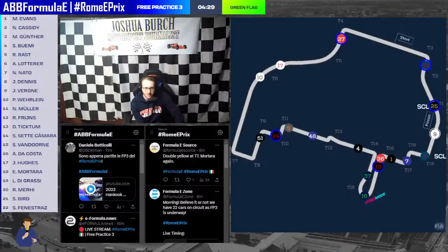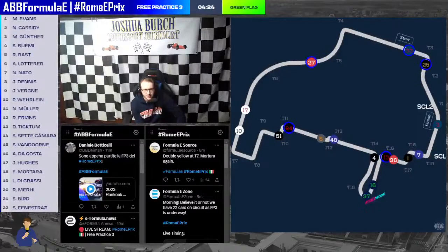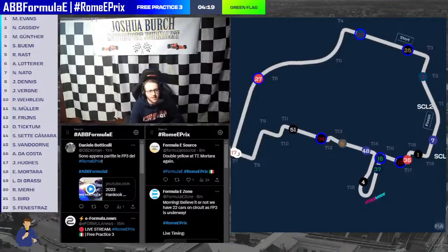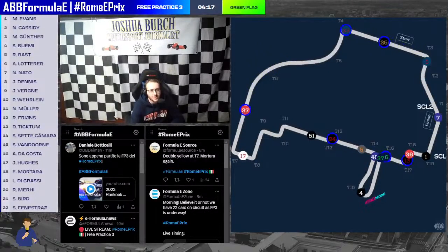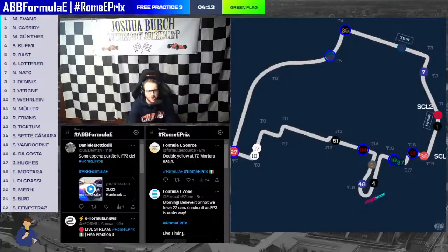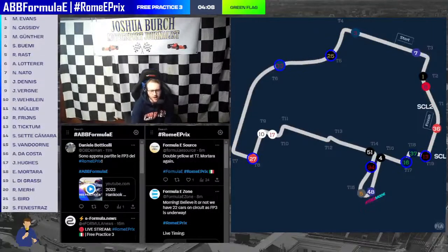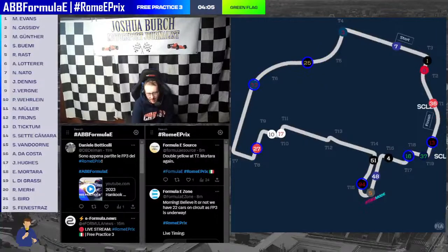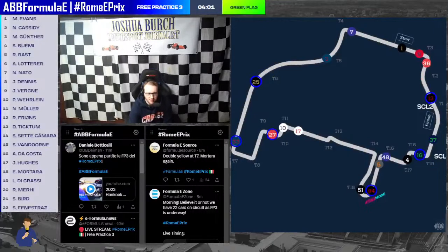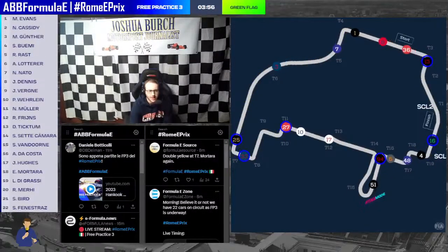As Verlaine hugging the inside line, hogging it like crazy as they keep on the power. So, Evans, Cassidy, Gunther, Buemi, Rast, Lotterer, Nato, Dennis, Verlaine, top 10. Muller, Frijns, Sette Camara, Cassidy, Van der Linde, Da Costa, Hughes, Mortara, then de Grassi, Mortara and Bird. The 21 that's run and set times. Fenestraz has yet to leave the pit lane, which I think is understandable, sadly. Going to have more time to get things sorted.